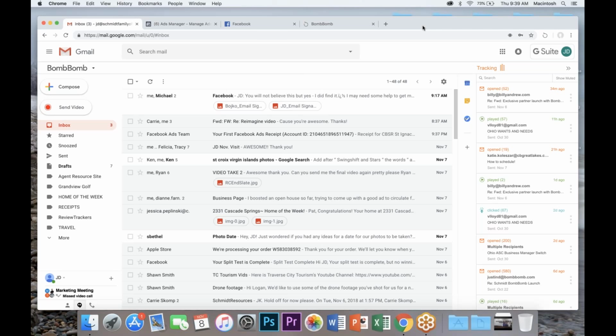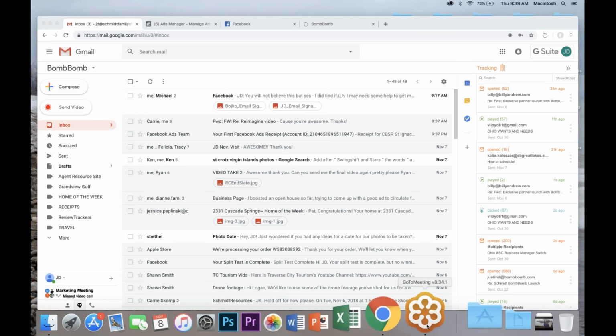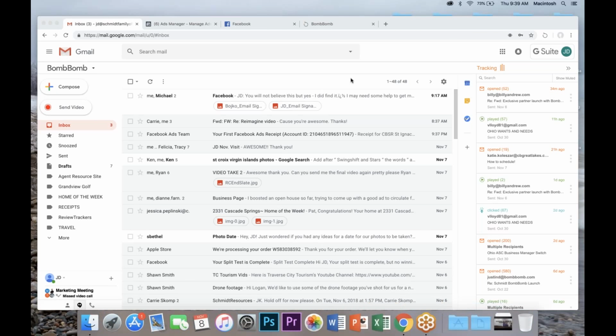So one of the other features that they have is tracking. Any email that I send out to one client, to 50 clients, to however many people I want. I'm sorry, I'm just trying to get everything back up here so you're not just looking at my email. I can see who opened them and when they opened them. So if I send a video email to, let's pick a random example, Jeanette, my wife, for a training thing.